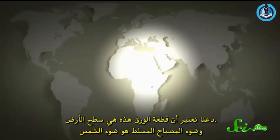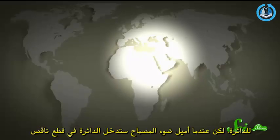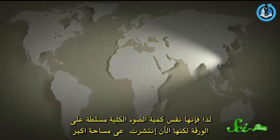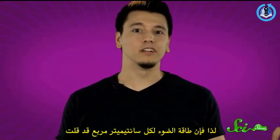Let's say this piece of paper is the Earth's surface, and this flashlight is the light of the sun. When the light shines directly onto the paper at a right angle, you see a perfect illuminated circle. But when I tilt the flashlight, that circle stretches into an ellipse. So the same total amount of light is hitting the paper, but it's now more spread out, so the light energy per square centimeter is reduced.